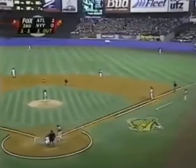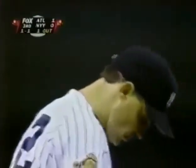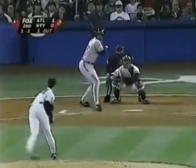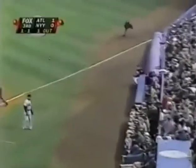24 years in the National League. One of the better umpires in the league. A leadoff double, then a bunt, then a walk. And a 1-1 count on McGriff. Strike 2.